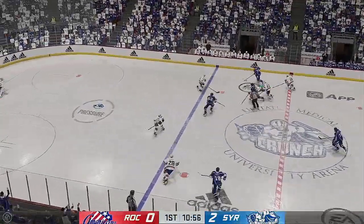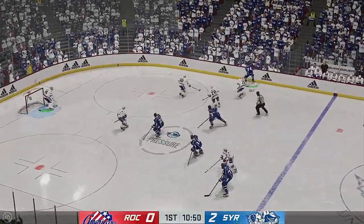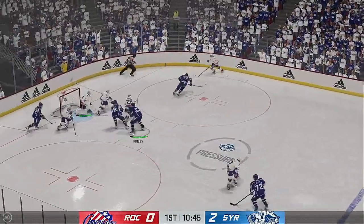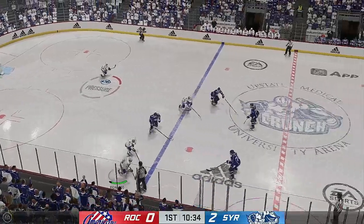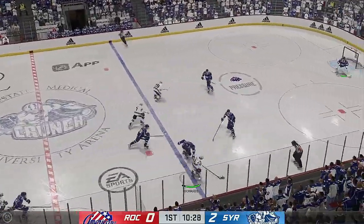Finley's won the draw at center. Syracuse has it against the half wall. Hey, to the middle! Oh, he comes up with a stop! The Americans will play from the defensive zone.